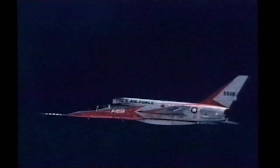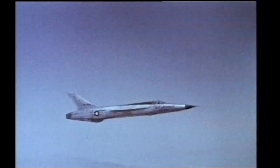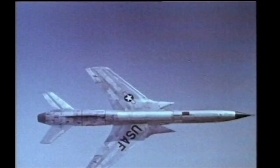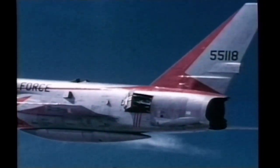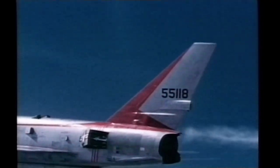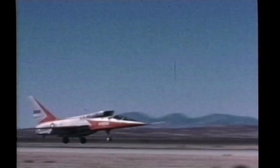The F-107A found itself in direct competition with the Republic F-105 Thunder Chief for production orders. In March 1957, the US Air Force decided to go with the F-105, and the F-107 was relegated to aerodynamic testing duties. The North American F-107 is widely regarded today as one of the best planes never to go into service.